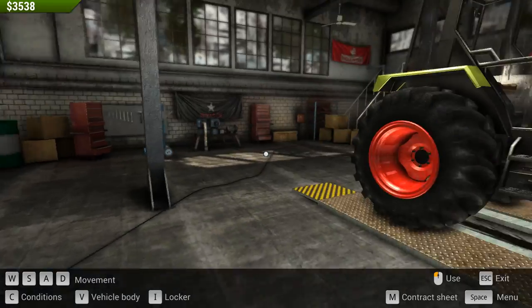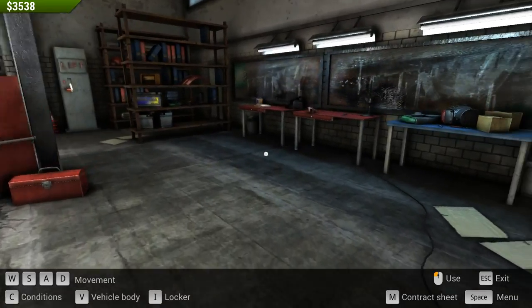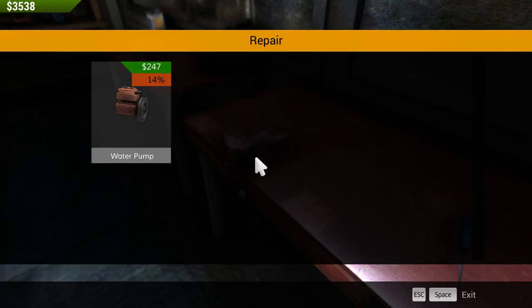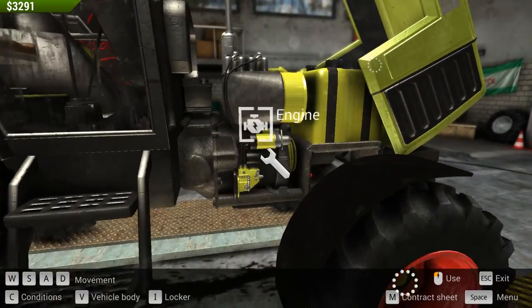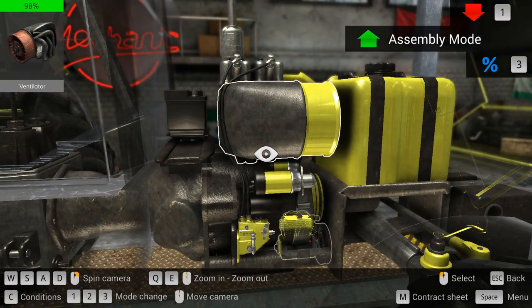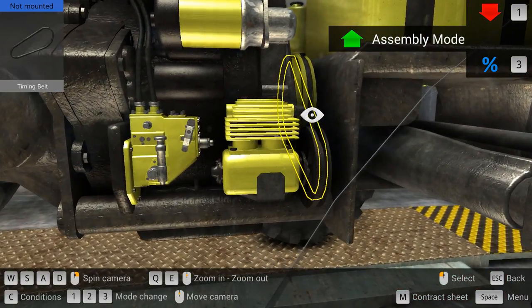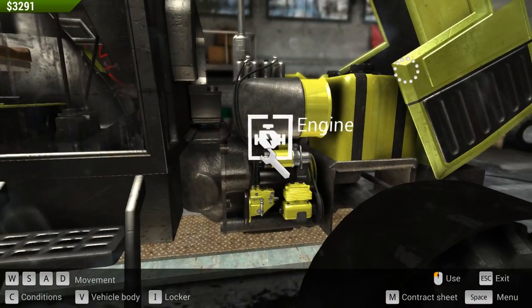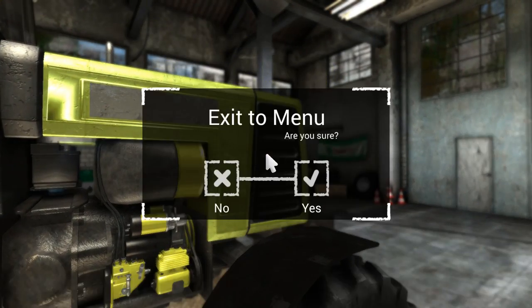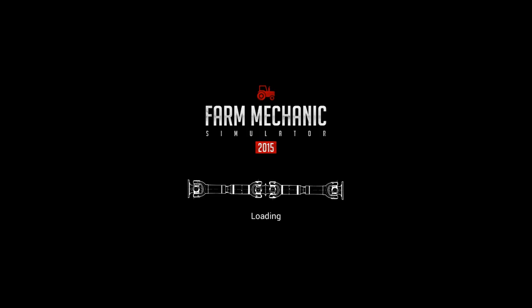Water pump, water pump. Where am I going? Wait a minute. This has changed. It's different now. Oh, maybe we got a new garage. I fixed it. I don't know what it needed, but all good. Water pump and timing belt. No radiator, though. Interesting. All right. Oh, no. Gotta hit that one. That is a repair. Out you go. All right, to the next one.